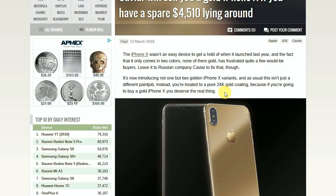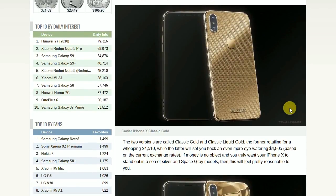Well, and what does coating mean? What does it mean by a pure 24-karat gold coating? Is that plated? Or what have you? How much gold is in this thing? Two versions are called Classic Gold and Classic Liquid Gold. The former retailing for a whopping $4,510, while the latter will set you back an even more eye-watering $4,805, based off the current exchange rates.